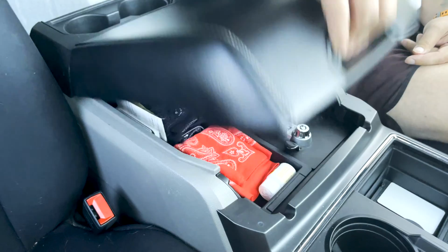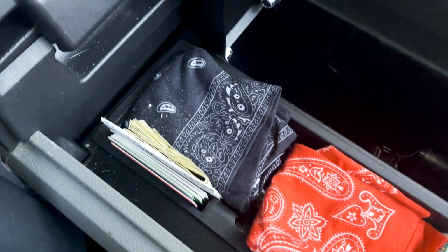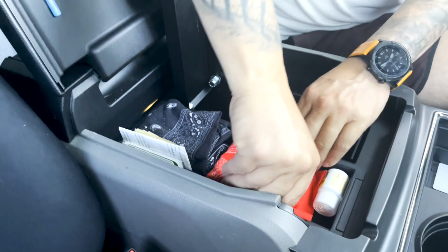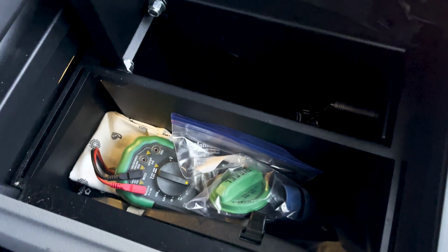The center consoles on these trucks are huge, but I didn't want to give up the whole thing to one of the safes that takes up the whole center console. So the E&G is nice. It is only half the console. It leaves the other half open and still allows you to use the tray that comes with the truck from the factory. So you can keep, you know, non-secured items there.